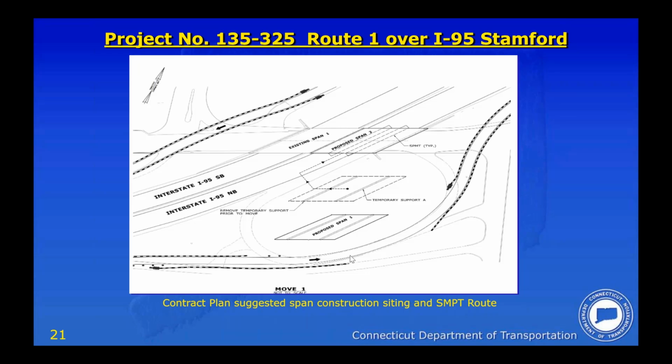So this is a screenshot from the contract plans showing the diversion of I-95 onto two ramps here, the existing off ramp here, and this was actually a temporary on ramp that was built. And same thing on the other side here, traffic was handled two lanes each direction using the existing ramps, widened a little bit to accommodate traffic on I-95.